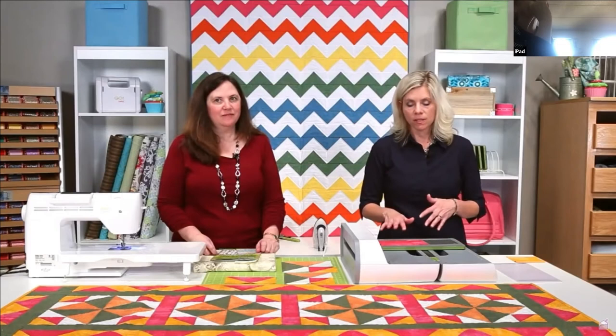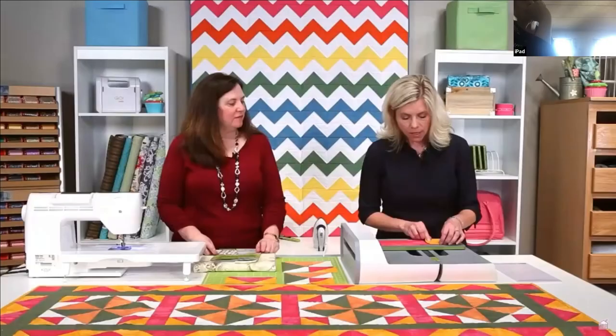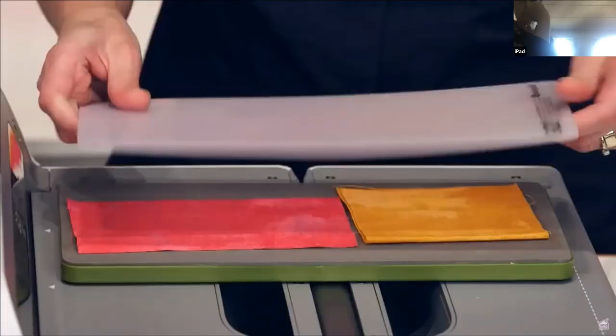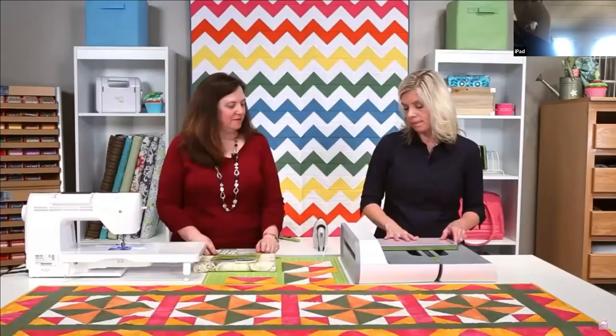And we're just going to cover the half square triangles with a different color. And I want to make sure with my two-tone foam that I've got everything covered. And I'm going to place my mat on top next. And then we're going to make sure with the electric fabric cutter that we turn it on. That's the hard part.